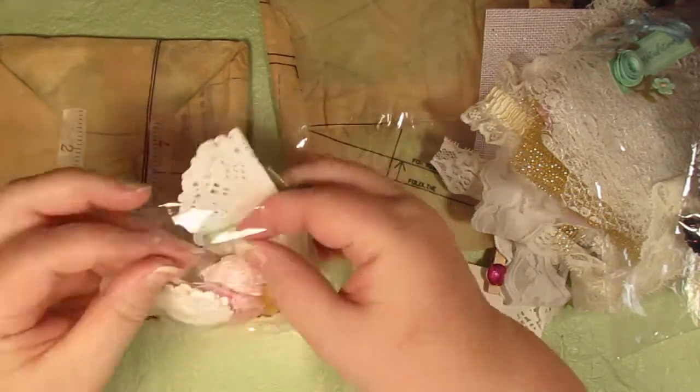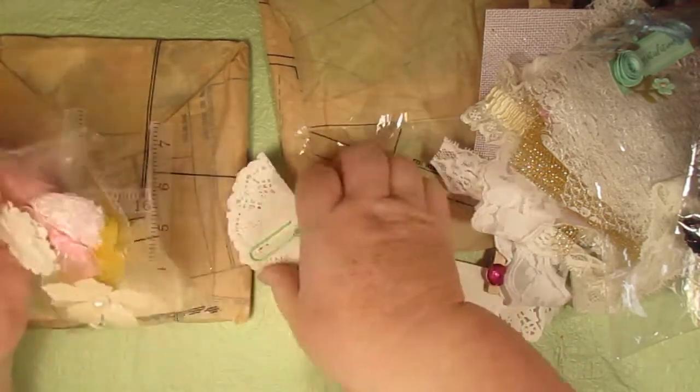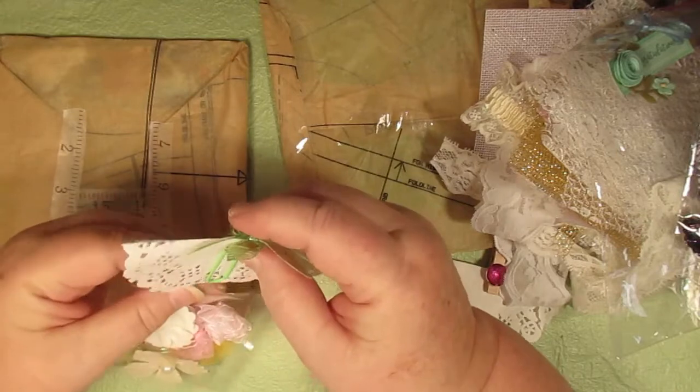Thought the cat might have been in the room here with me. I don't think so. He tries to get in.